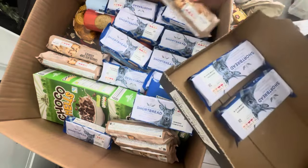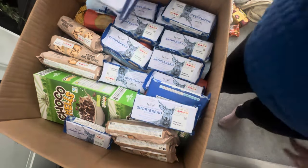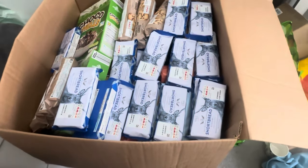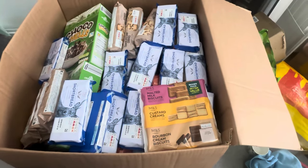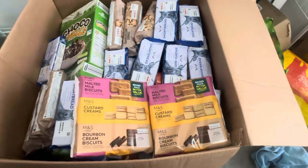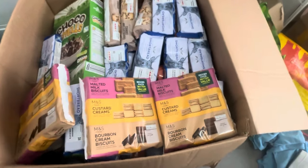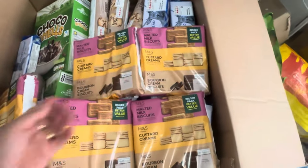I'm not buying a chocolate now because I bought loads in Marks and Spencer. So that's, guys, look at it. Absolutely full. Next layer, all the biscuit of Marks and Spencer. But I have to pack it well, guys. Okay, I'm just showing you everything's going in and it's full.